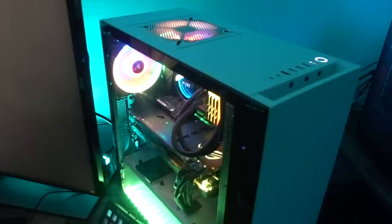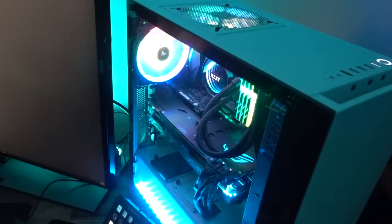Right now the lights are not final because I'm actually going to change these lights pretty soon for the holidays, make them red and green and, you know, festive basically. But yeah, if you guys want to see my gaming PC specs, those are right below just like my streaming PC.